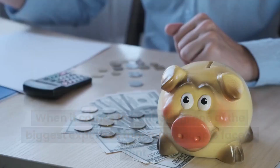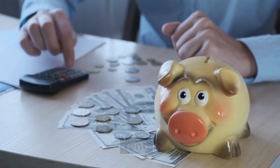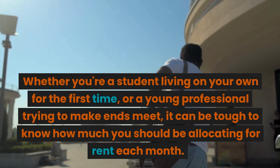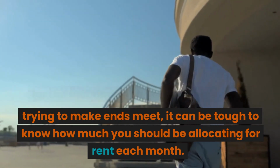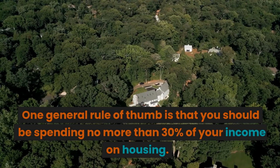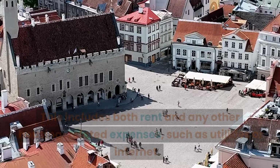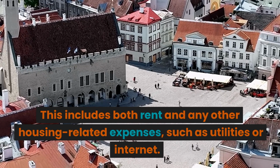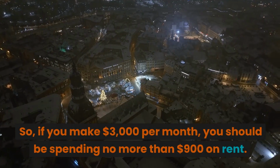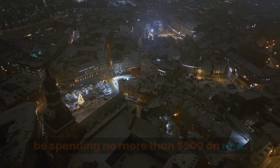Allocate for rent. When it comes to budgeting, one of the biggest expenses that many people face is rent. Whether you're a student living on your own for the first time, or a young professional trying to make ends meet, it can be tough to know how much you should be allocating for rent each month. One general rule of thumb is that you should be spending no more than 30% of your income on housing. This includes both rent and any other housing-related expenses, such as utilities or internet. So, if you make $3,000 per month, you should be spending no more than $900 on rent.